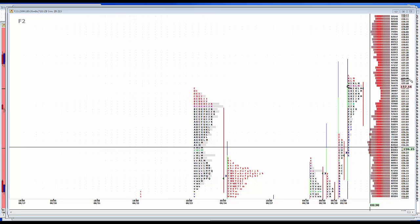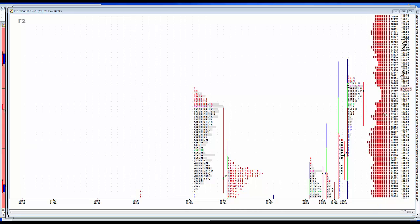So selling failure to take out 20 to 24 is the first trade, then 57.31 to 58.03, sell 2. On the buy side, last rotate down stopped at 8, so 5 to 9, buy 1. And the breakout came really from 29. We'll go 25, 29, buy 2.